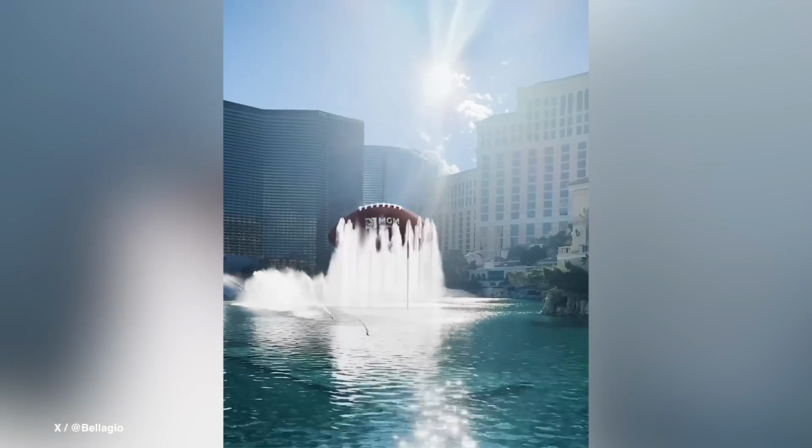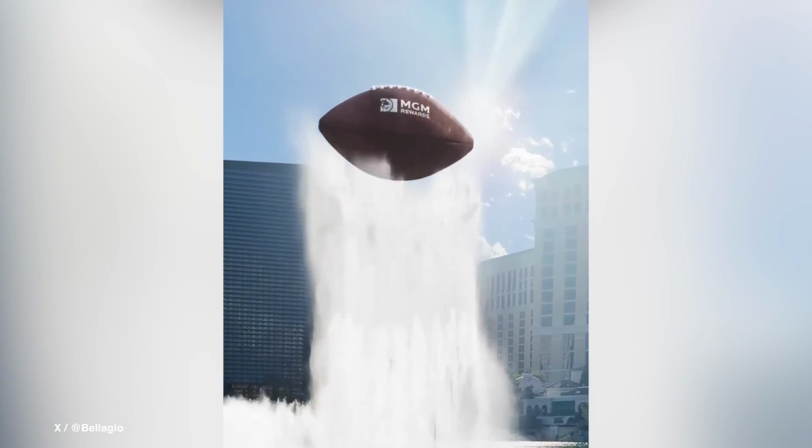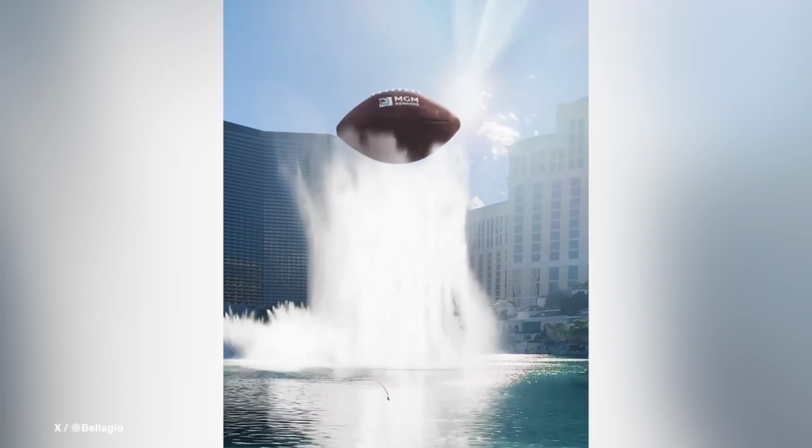So the Super Bowl, we've got to talk about it some more. Tons more advertising all around town. MGM put these weird social media posts out with giant fake CGI footballs on the Aria monorail, tumbling down MGM, sitting on top of the Luxor pyramid. Is this good marketing? I just think it looked terrible.